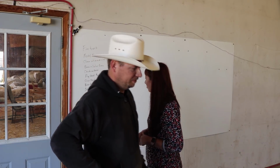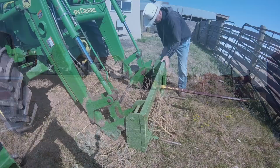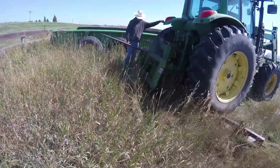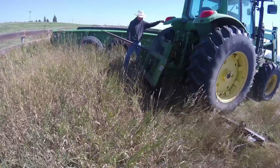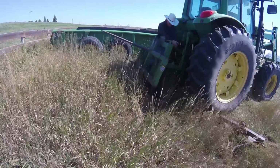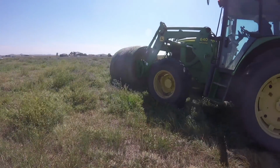Okay, now let's go move some hay. Today we're going to be using the 6420 tractor with a spear on the front of the tractor to lift and move bales, but we're also going to add a spear to the back to do the same. This will allow us to move 2 bales at a time. Each one of these bales will feed 1 cow for about a month.